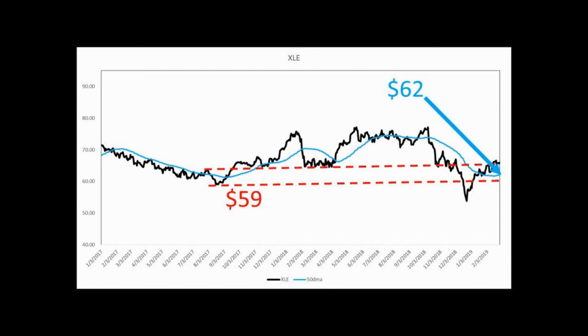So while it's looking that this stock may be breaking out at $66, it's also had a significant run-up since the December lows. And if you're concerned like I am that this current breakout could fall apart in the energy sector, then you might want to wait to purchase XLE until it drops back down to one of those previously established support levels at $65, $62, or $59.